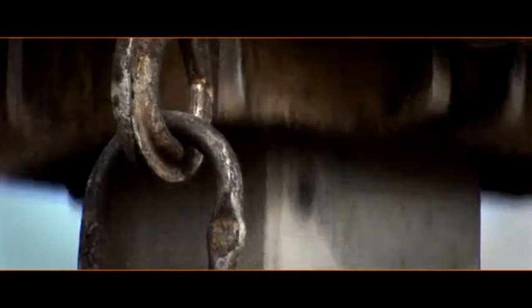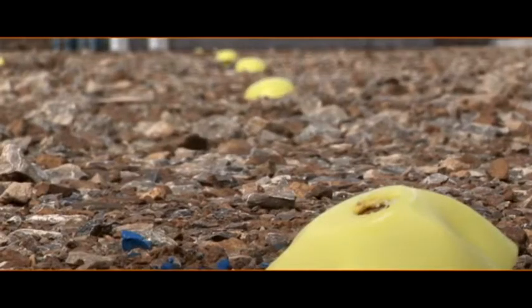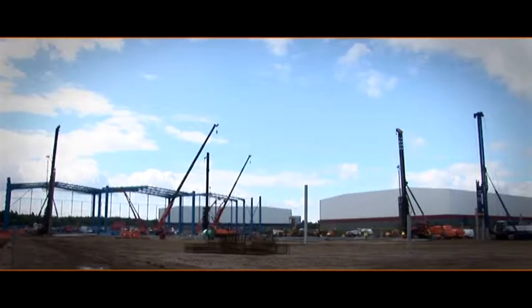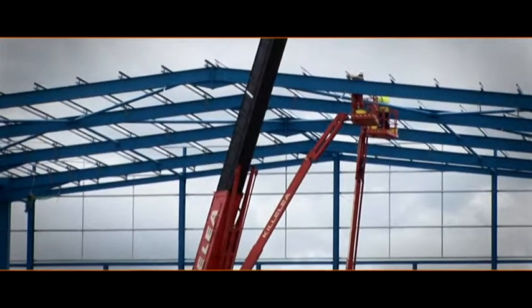We're trying to meet the programme and make sure that the steel erection isn't delayed, which has been the key to the job itself, is making sure that the right piles arrive on the day that we need them. This is a sector that we've gotten into, and one that is a growing sector within the piling division.